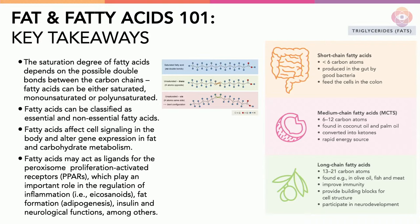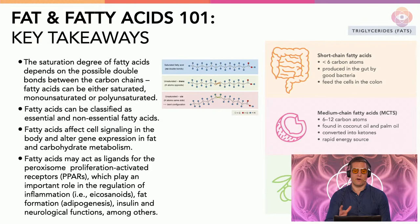If the fat is saturated, it's very stable. It's not easily broken down. It tolerates heat very well, and that's why it's very good for frying food. Fatty acids can also be classified as essential and non-essential fatty acids. They affect cell signaling in the body and alter gene expression in fat and carbohydrate metabolism. So they also function as signaling molecules in the body.